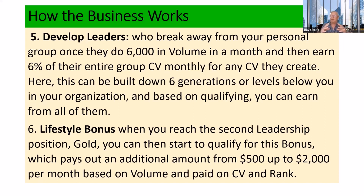But this is really the technology aspect of our business. And technology is the knowledge of where to build this and how to make it work. And of course, it's based on qualifying. And you can earn from all six generations below you.